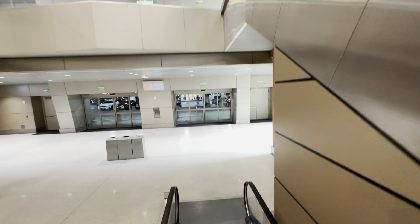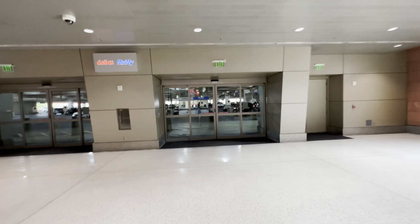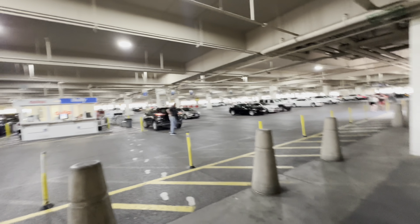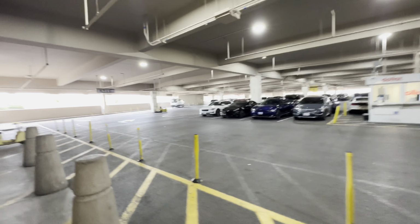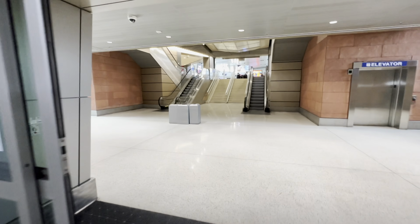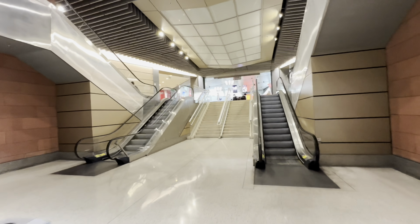So we're down to Dollar Thrifty, and if you're renting from Dollar Thrifty, you can pick up a car down here. So here's the garage, here's the cars, there's a Dollar Thrifty booth if you have any questions. Some of the cars down there. And let's go back up. We'll do the other ones here just so you have an idea where everything is.